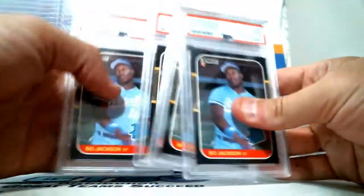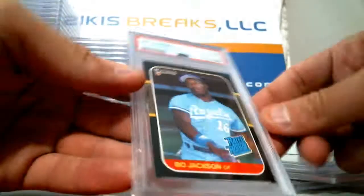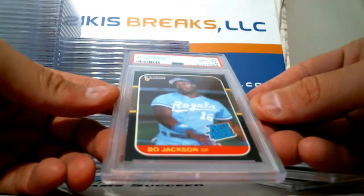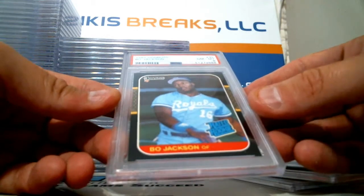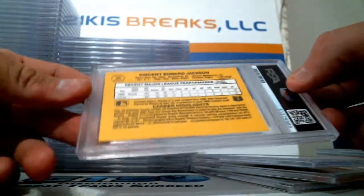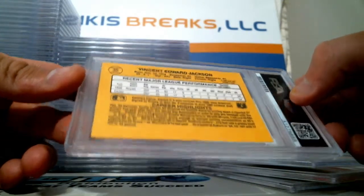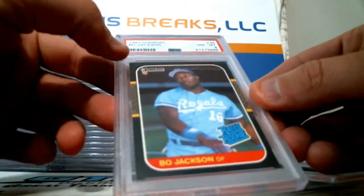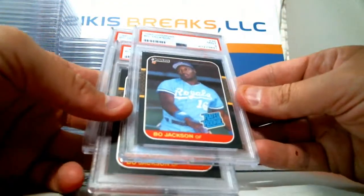All right, so we got 1 8 and 3 9s on the Bos. Got 4 of these here, 3 9s and an 8 on the Bo Jacksons. Man, these are looking pretty. If anybody wants to buy some nice, clean 87 Donruss rookies, these are pretty nice. I have no clue why that's an 8. I'm going to have to look at all these Donruss later, I guess. Check out these 9s.